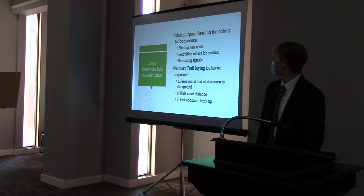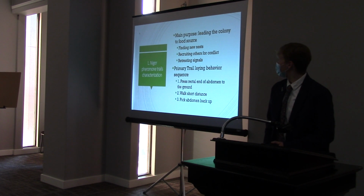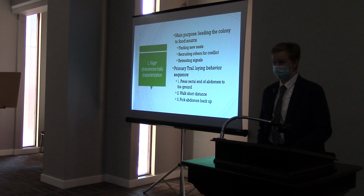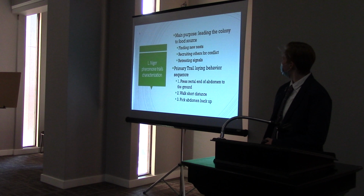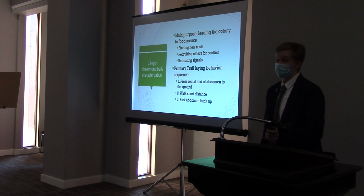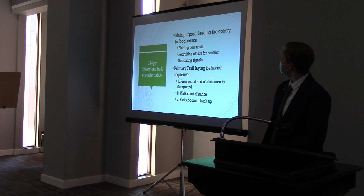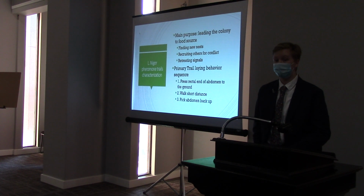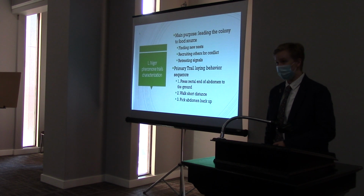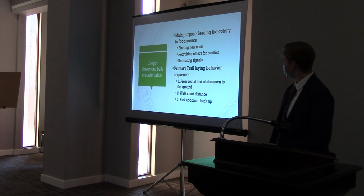So, Lasius niger's pheromone trail characterization. The main purpose of these pheromone trails is to lead the colony to food sources, but they have other purposes, such as finding new nests, so they will lay a trail from the old nest to a new nest so that the colony will follow. They can recruit others for conflicts, so if they are fighting with, say, another colony about resources or territories, they can use pheromone trails to get more ants up there. And as retreating signals, so if they are losing the fight with another colony over resources, they can leave.